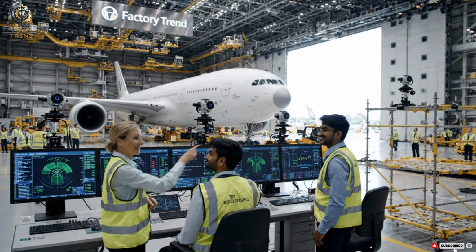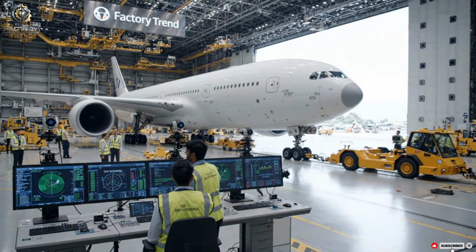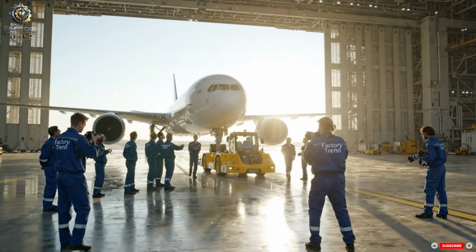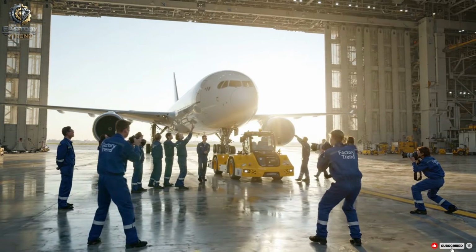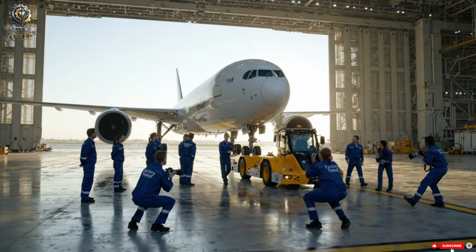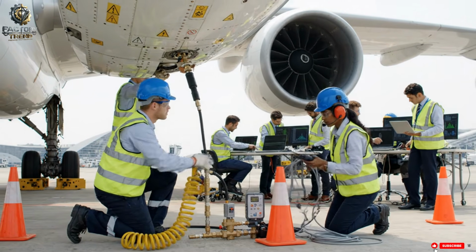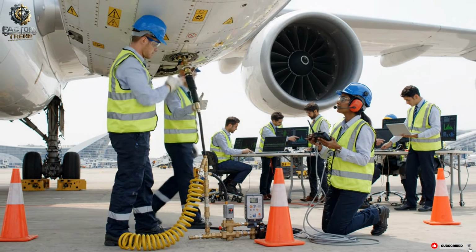The engineering is complete. Only the most demanding ground tests and the first journey into daylight remain. After months of precision manufacturing, the aircraft finally leaves the assembly hall for the very first time. Before the engines ignite, every sensor and safety system is verified one final time.